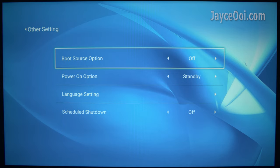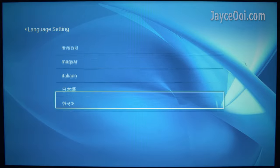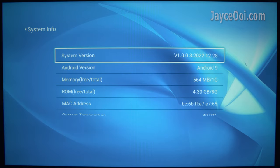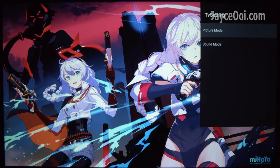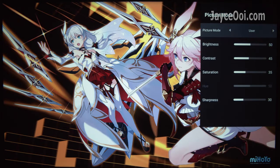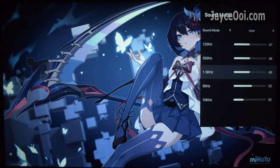And here are the other settings that you can adjust. Take your time to play around with them. For HDMI, both picture and sound are adjustable. As usual, there are preset modes for you to select, or customize it yourself manually, as I did. The same applies to sound. Find the best combo for you.